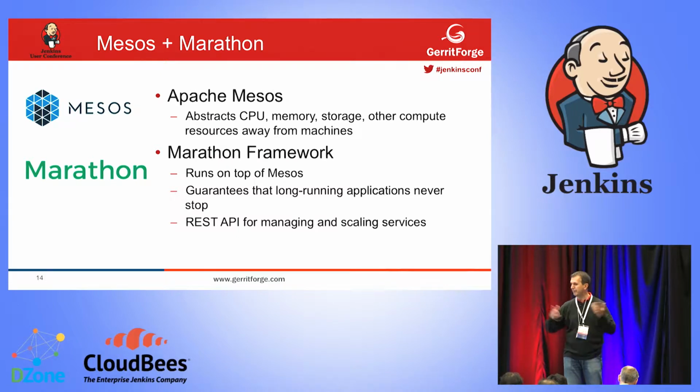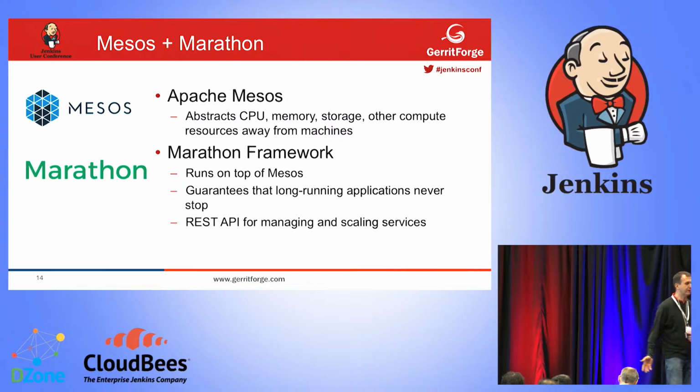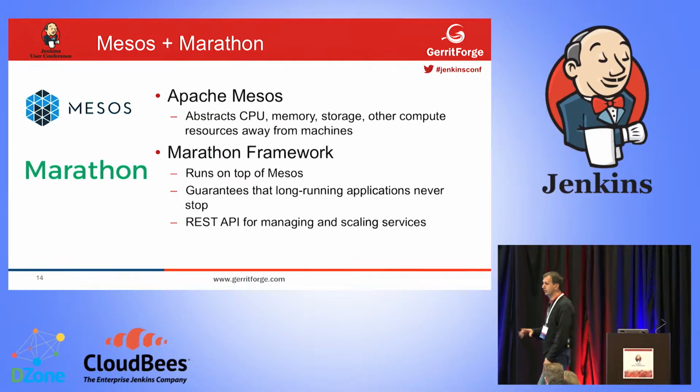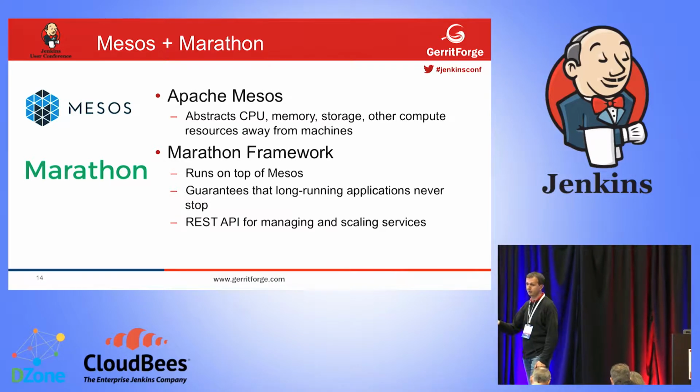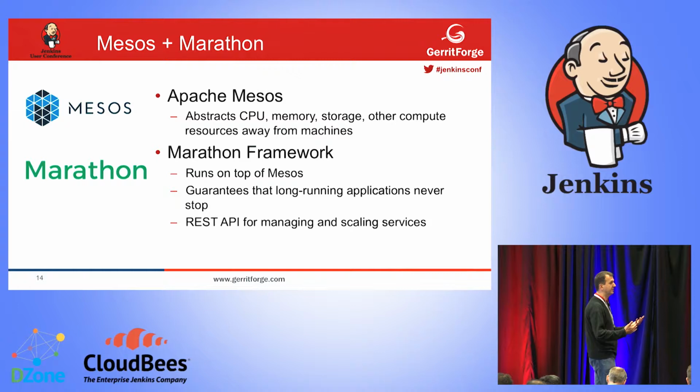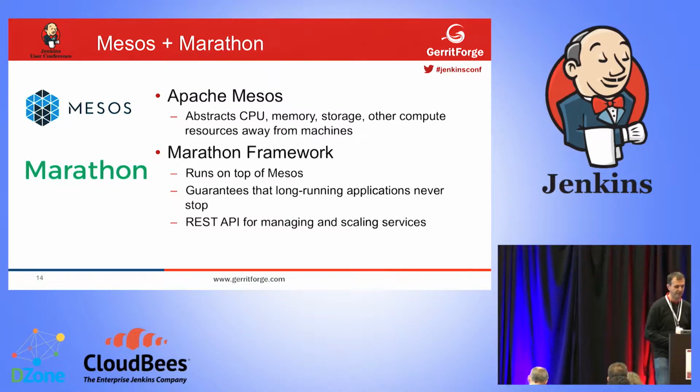Not just big data, but everything, in a way that if the client wants to run on a different infrastructure, they can do it in seconds. And the second one that we use is called Marathon. Marathon is another open source tool on top of Docker that allows you to deploy an application on the fly using a very simple REST API.